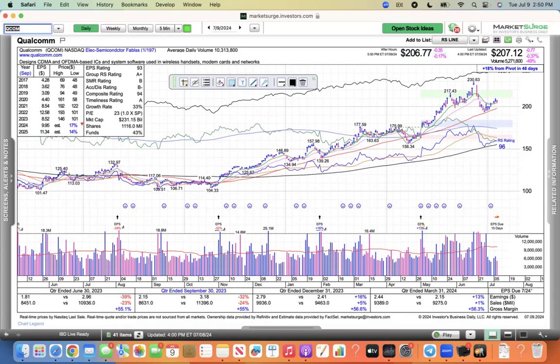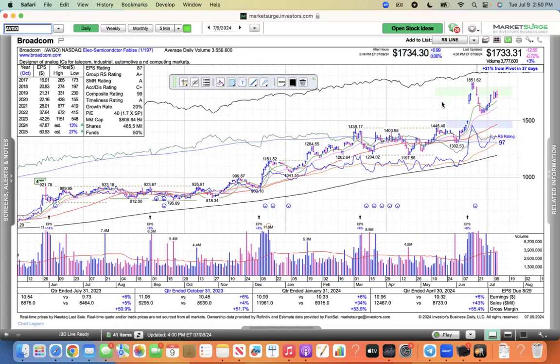Oh, Broadcom, definitely one of the leaders in the semiconductor group. Once again, 806 billion market cap. This is not a small company. Broke out, pulled back to the 21, found support. Now it's above its moving averages, even though it gave some back today. There were a lot of stocks that were down today, even though the index was up.